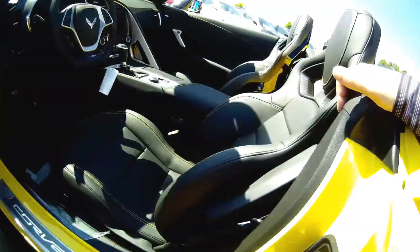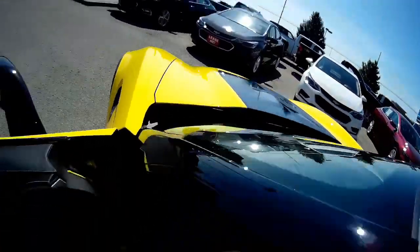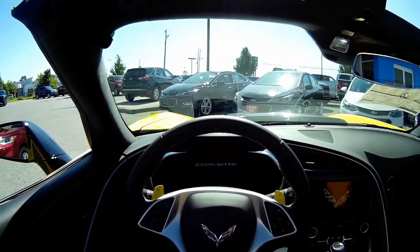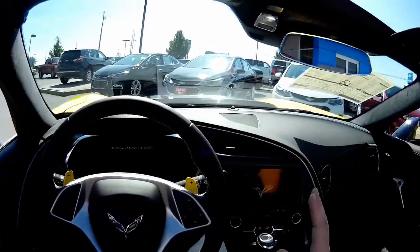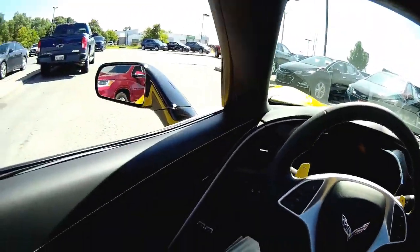For those who don't know, the doors are electronic. That's what this button is here, for opening it up. So if we get inside now, close up the door, get in the driving position, I'll just do a quick walkthrough of what you get in the 3LZ as opposed to the 2LZ or the 1LZ. So let's go from left to right.